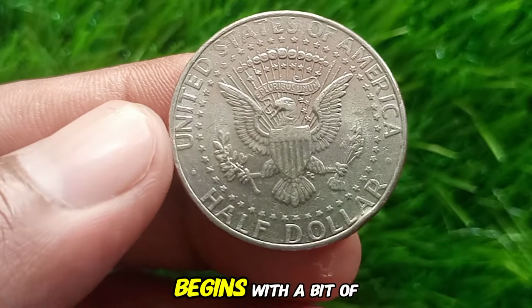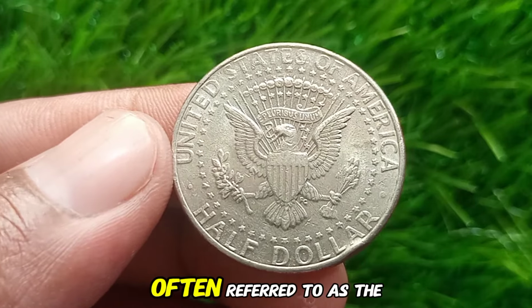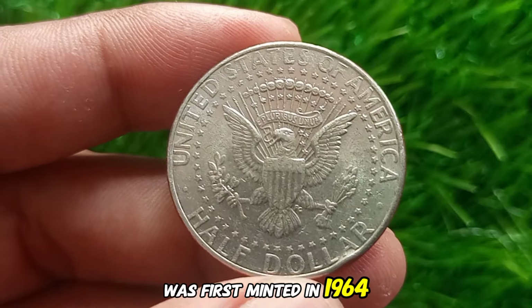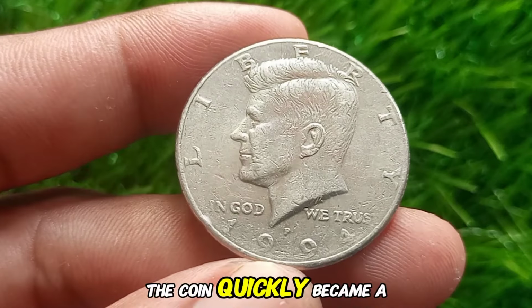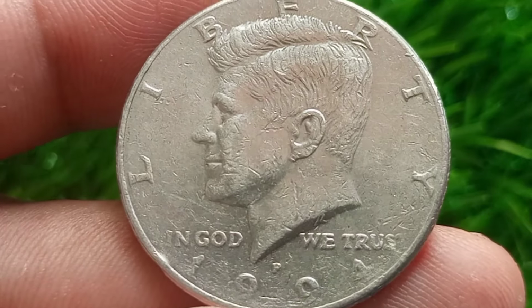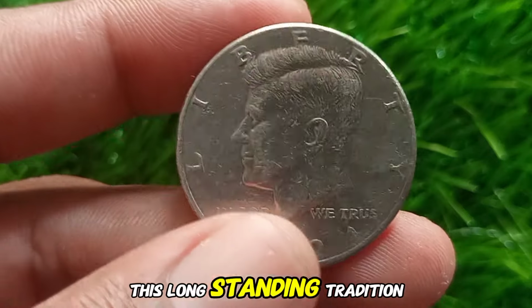Our story begins with a bit of history. The United States half-dollar coin, often referred to as the Kennedy half dollar, was first minted in 1964 to honor President John F. Kennedy following his assassination in 1963. The coin quickly became a symbol of national mourning and a tribute to Kennedy's legacy. The 1994 P half dollar is part of this long-standing tradition.